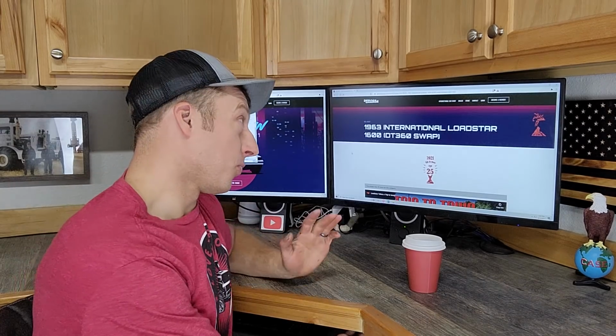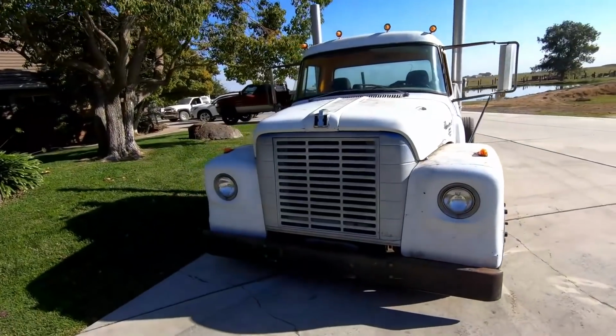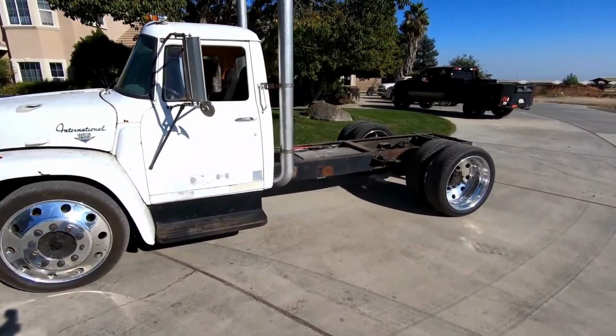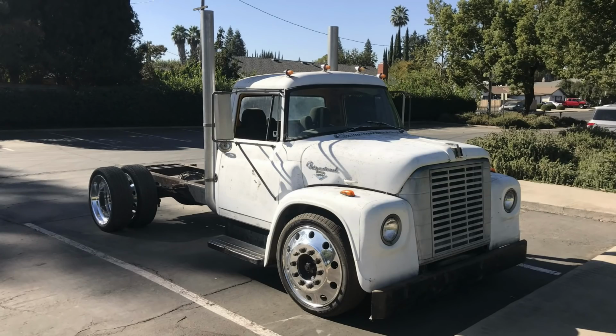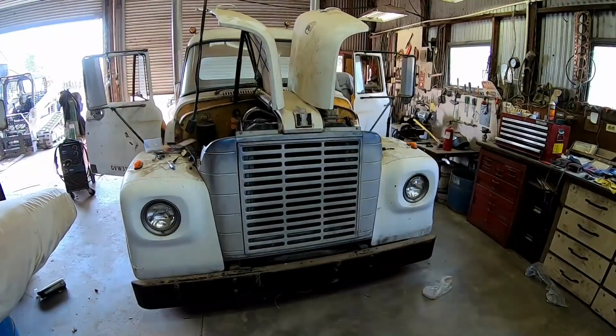Nice machine. This one is a beautiful truck. This is a 1963 International Lodestar. It's a 1600 with a DT360 swap in it. Just take a look at that. The stacks, those chrome rims, the white body, the short black frame. That truck is going to be gorgeous. A lot of work has gone into this.